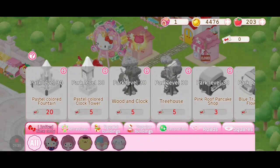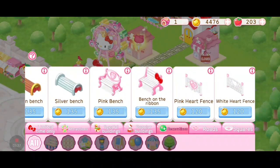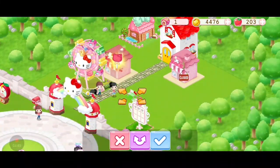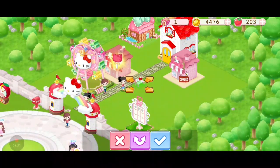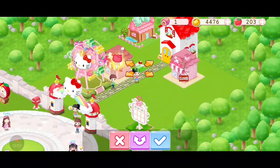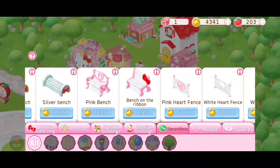What cute decorations have we got? Silver bench, pink bench. Oh my god, bench on the ribbon. We have to have one of them. That's so cute. Do I have to put this near the path so they can sit on it? Let's pop it there, let me go back a bit and see if anyone sits on it. We'll just have one for now.